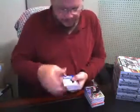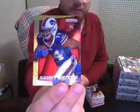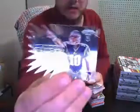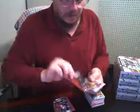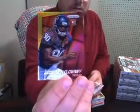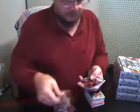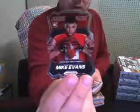Hey, let's kick this off the right way. Okay, Sammy Watkins for the Bills. Okay, another Believe the Hype. This time it's Jimmy Garoppolo for the Patriots. Okay, Jadeveon Clowney, Houston Texans. Okay, we got another fresh faces. This time it's for the Buccaneers, Mike Evans.